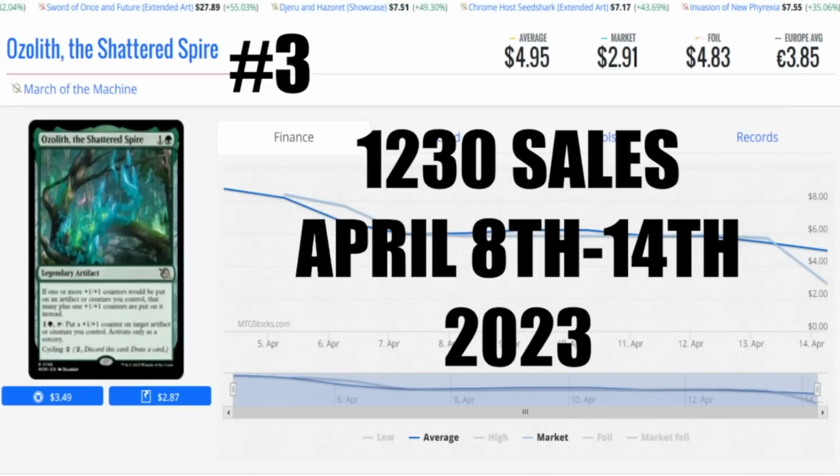And number 3, Ozolith the Shattered Spire. Okay? 1,230 sales this week. You have an average price of $4.95 US. The market price is $2.91. A foil, $4.83 US. I like that variance a little bit for the market to the foil. And of course, €3.85 to get this card to your house, about $5 here in Canada.